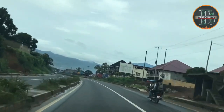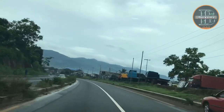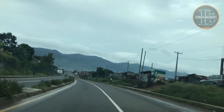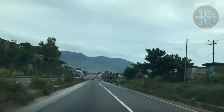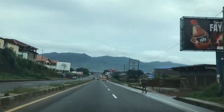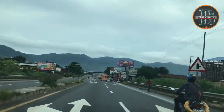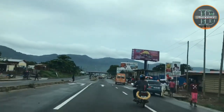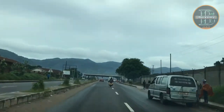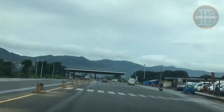We are heading to the first toll gate. If you are coming from Freetown City, this is the first toll gate, but if you are coming from the rural area, from Songo, Masiaka, entering the city, this is the last toll gate. If you are leaving the city Freetown, moving to the Western Rural District, this is the first toll gate. We just arrived, we're entering the toll gate.